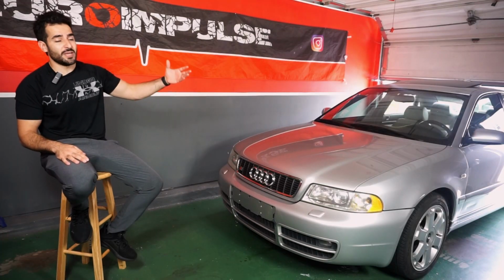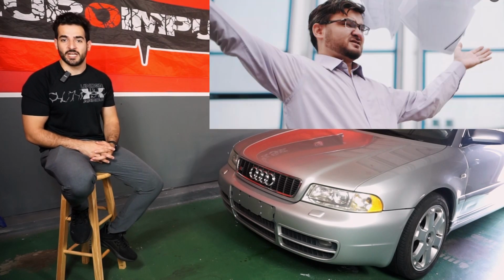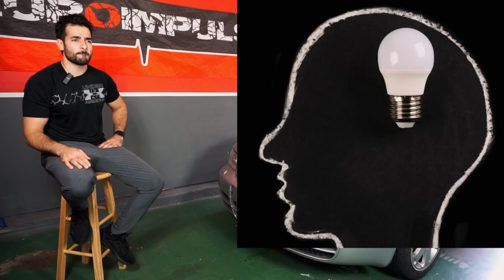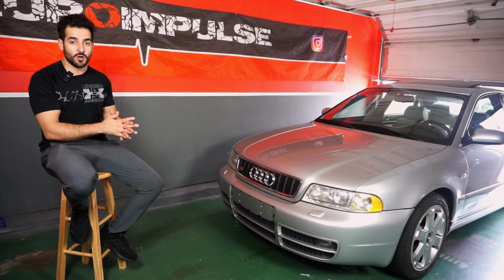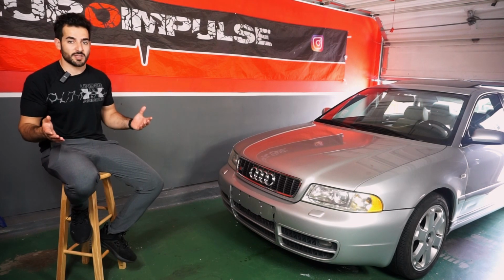Now, after I went from the B8 S4 to the B9 S5, you know, when Audi decided to take away the manual transmissions. Yeah, people like manuals? Okay, let's stop making them. And after having no manual option in the B9, I decided I really needed a manual back in my life. I haven't had one of these in like 10 years, and 10 years later, I still find myself craving it.